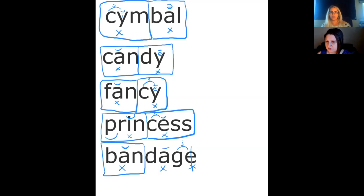So do you hear the schwa in the second syllable? Bandage, bandage. That's right. You hear the schwa in the second syllable. So let's change our long E in the second syllable to the schwa sound. So now we have the word bandage. Read it with me, friends. Bandage. Bandage. Great job. One more.